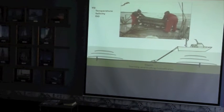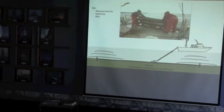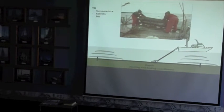So there goes the dredge boat. We have our starting and ending coordinates, so we know exactly how far we've gone. Usually we go about 100 meters, plus or minus about 25 meters. That way when we get the crabs, we know how long we've gone, so we can make our estimate a little better.